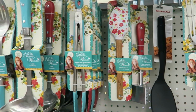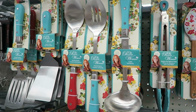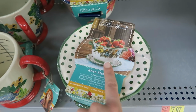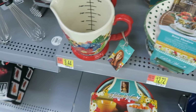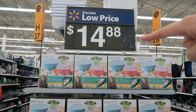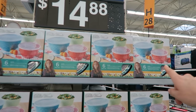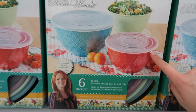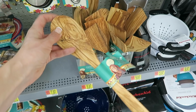The Pioneer Woman has a whole line of kitchen supplies at Walmart. And you guys, they are so cute. Have you guys seen these? You have to let me know in the comments down below. Look how beautiful and classic these are. Wow, this is a great deal. You get 6 pieces, these serveware bowls, and they come with lids. Love that.